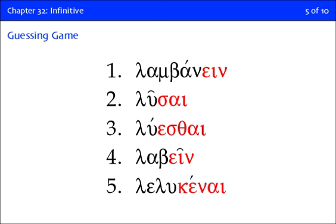So let's just quickly play our little guessing game. If you saw lambanein, what tense is that? It has to be the present, right? Because that's the present tense stem of the word lambano. So you would parse this as a present active infinitive from lambano, meaning to receive.